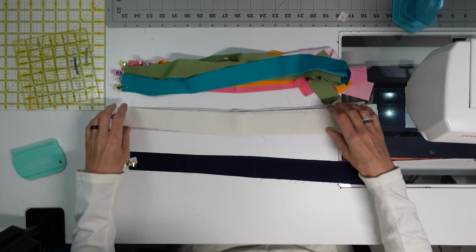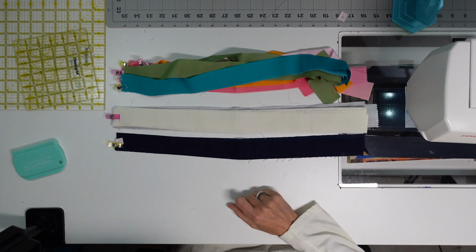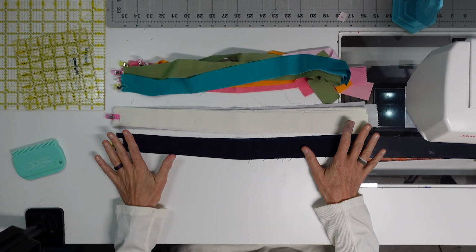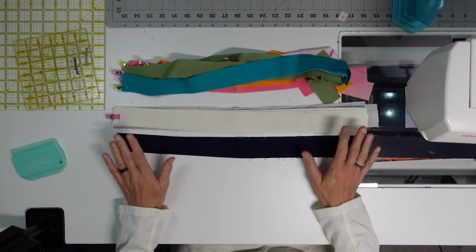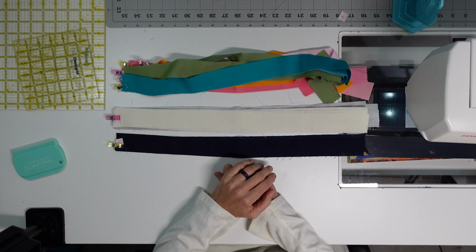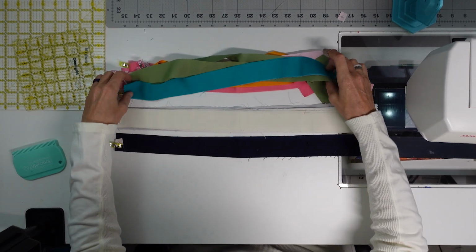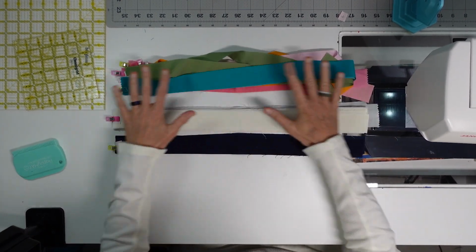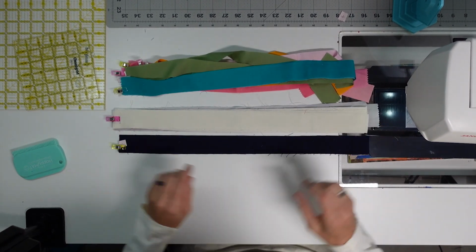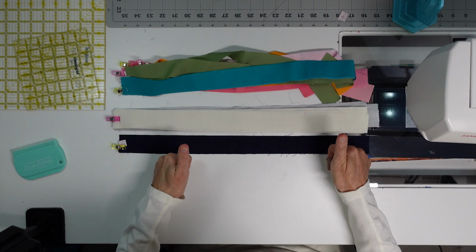So what we're going to do is match all of these up with a neutral. We're going to sew them together, and then we're going to cut them apart. So that's what I'm going to do first. And it looks like we need to iron these open. So I'm just going to get all of these sewn together and then come back and show you how they get cut apart. So it's going to be a minute.